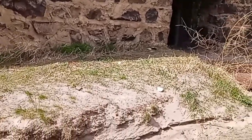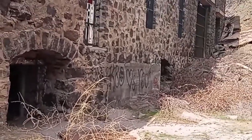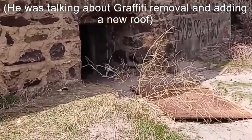But we just got the grates and stuff put in, so now that that's done, we can do some graffiti removal and maybe put a new roof on it. We're gonna start doing some rehab.